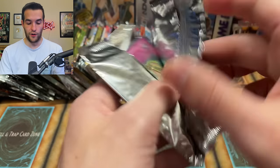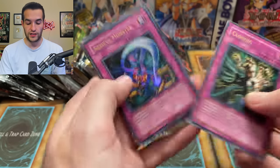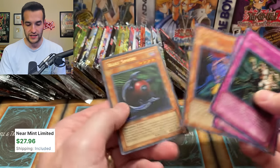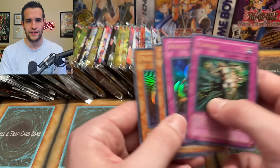Yeah, we're just gonna open it. I don't know what's in here. Oh, it's the promos, the Jump promos. Okay, Cloning. There's definitely more of these. Relieve monster. This was a Retro Pack 1 secret rare. Copycat, another Retro Pack 1 secret rare, and so was this. So I think one of these, maybe it's Copycat or Blasphere, I think it's Copycat, was like $20 or $30, I think. So that's a lot of value right there.